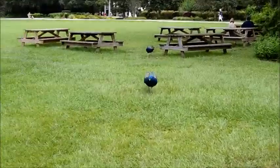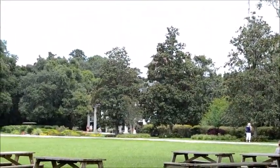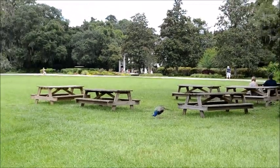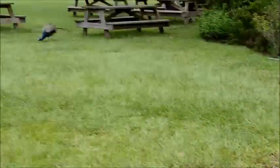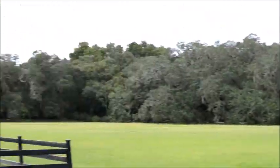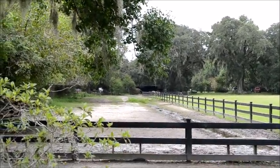This is the Peacock Cafe. As you can see, if you look straight across, you can see the house. And of course, the peacock. And down there are the miniature horses. And the cafe.